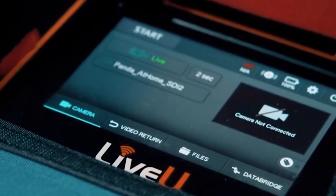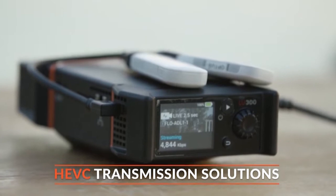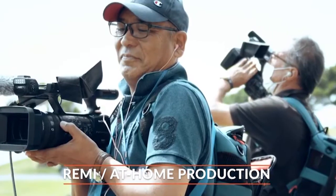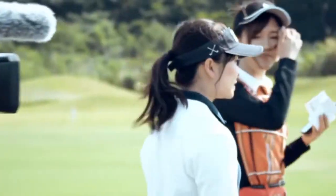LiveU provides the best quality live video coverage for sporting events for broadcast, online, and social media. Our portfolio of hardware-based HEVC transmission solutions enables broadcasters, production companies, and sports organizations to transmit and produce compelling live content. LiveU has been the pioneer in what some refer to as REMI, or at-home production. This evolutionary approach to production has dramatically increased the number of live sporting events produced today.